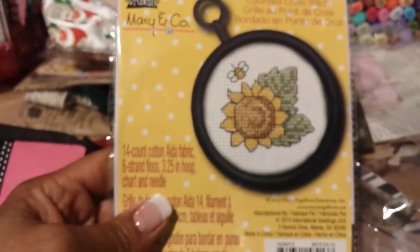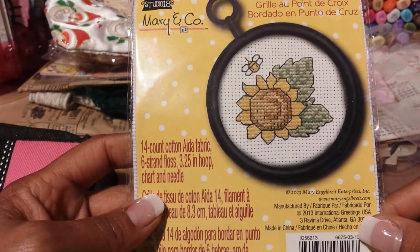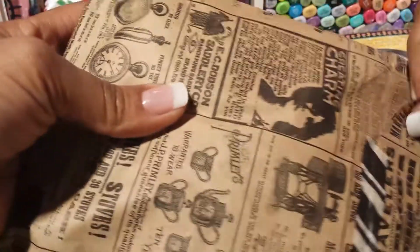Luisa has spoiled me rotten. Thank you so much. And I have not done one of these in such a long, long time. But I definitely will be utilizing this. This is really pretty. I haven't done cross stitching in so long. This one's next? Okay. Another package. Okay, let's go.